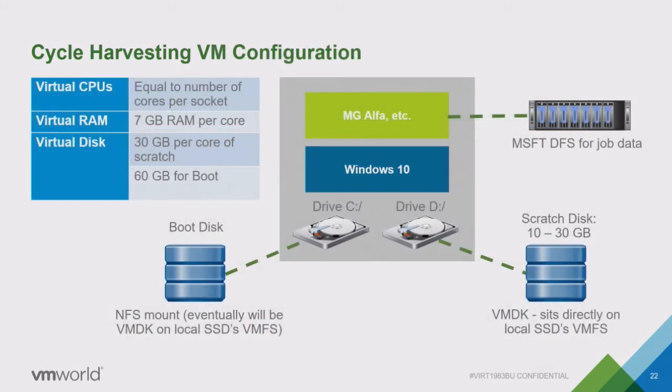The cycle harvesters are configured such that they're 7 gigs per core, approximately 30 gigs of disk per core, and a 60 gig boot. But again, they're no different than your VDI if you're a user. As a matter of fact, they're smaller than that Concierge Level 4 was. And then they are talking to a distributed file system where they're pulling their data from.